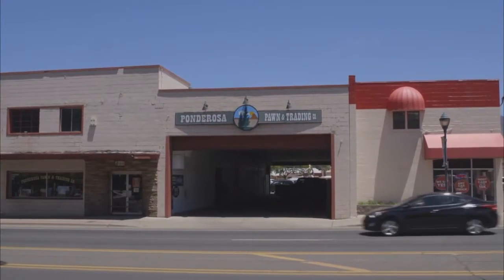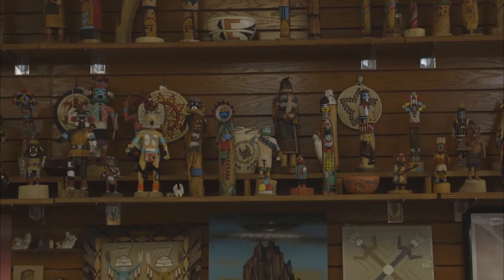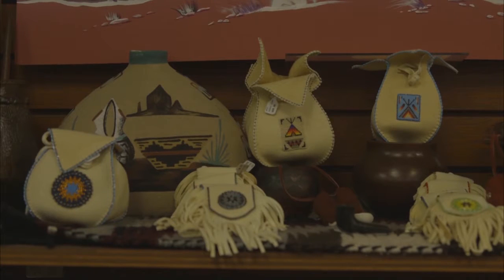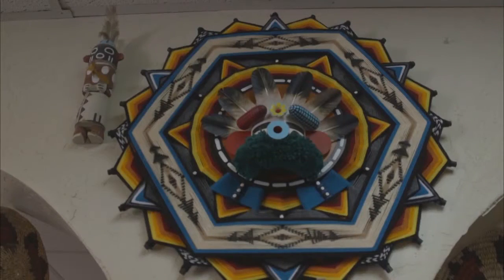If you want to buy Native American art, you can go to trade posts. Trade posts have been around for a long time and provide lots of different artifacts. Lafanya Bedoni works at this trade post. She tells us more about the different styles of art.